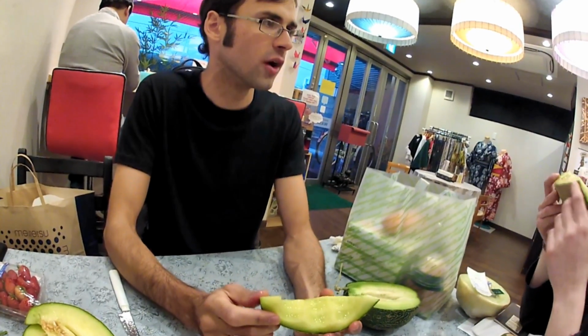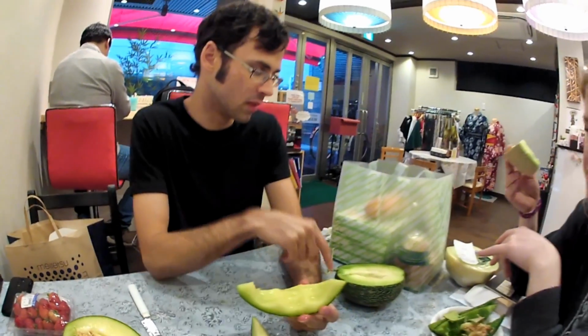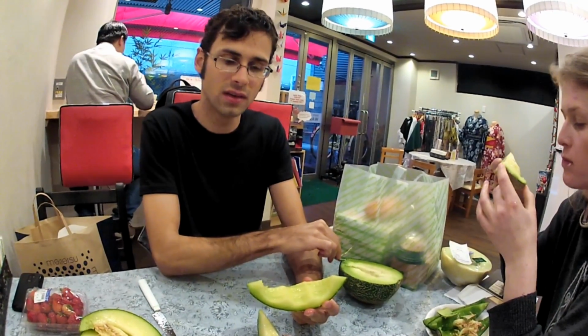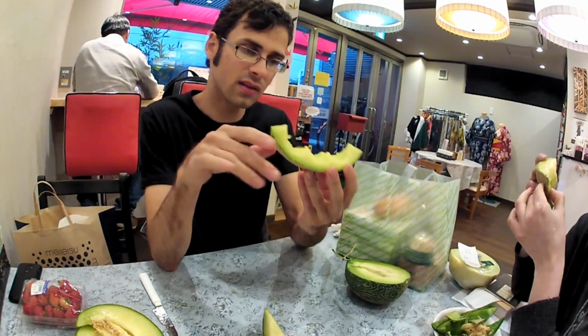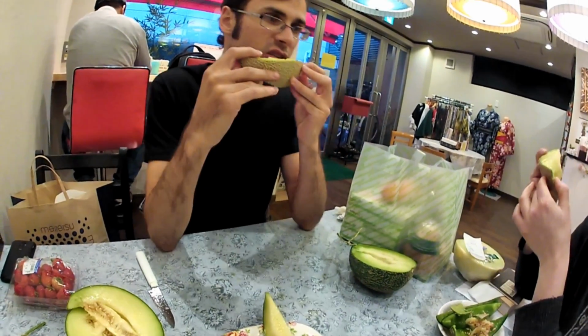It's not that sweet though. No. This one's sweeter. On a scale of 1 to 10, where 10 is a sugar cube, this is probably a 6 or a 7. This is more like a 4 or a 5. It's a little less sweet. It has a strange aftertaste. Strange good or strange bad? It's bad. I still like the first taste.